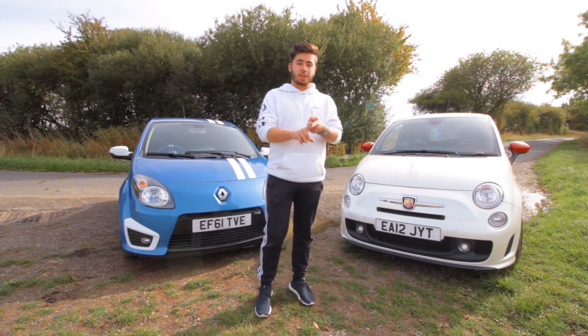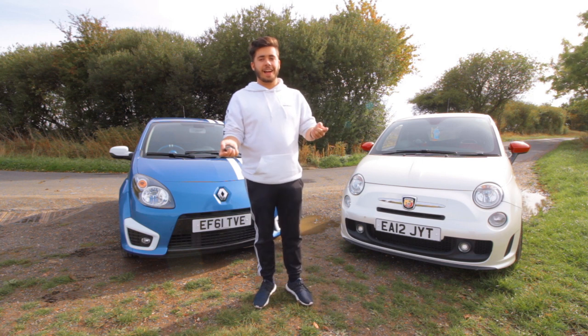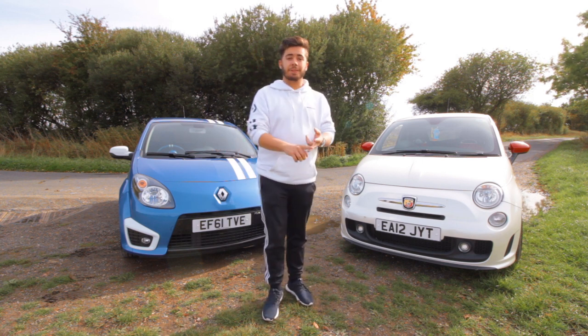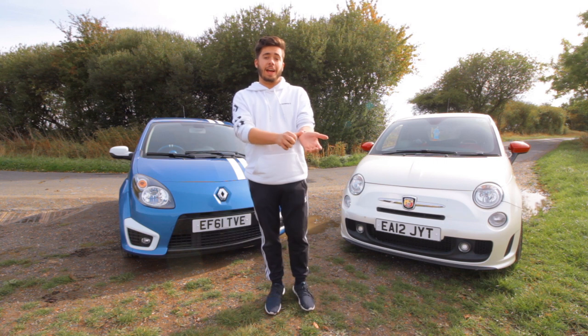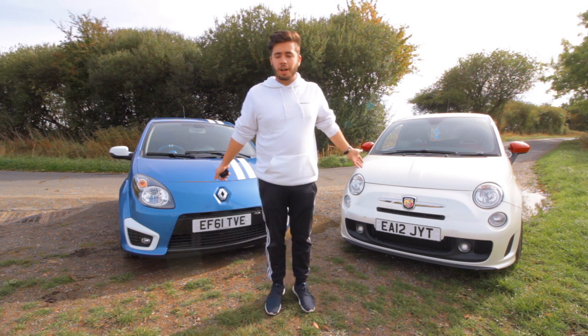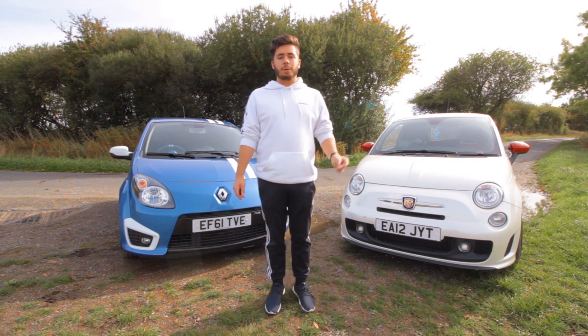So we're going to have best looking car, in my opinion obviously, and I might get the opinions of some of the people that are with me. We're going to go best sounding car, performance wise which one's the best, running costs, and interior quality and just niceness. But what we'll do is just quickly show you around the cars again, just to refresh your mind if you didn't watch the last video. But yeah, let's get on to that.